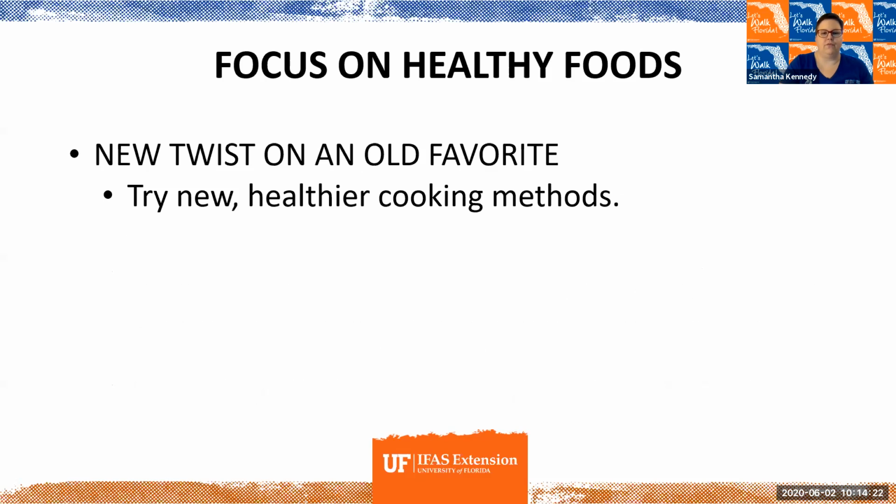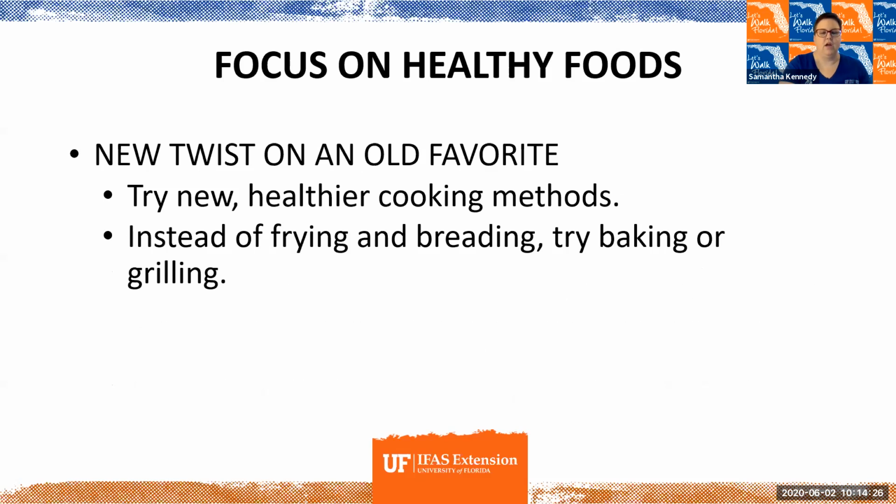So a new twist on an old favorite would be trying a different cooking method that's a little more healthy. So instead of frying and breading things like chicken cutlets, you can bake them or grill them. And so that's less fat and fewer calories.